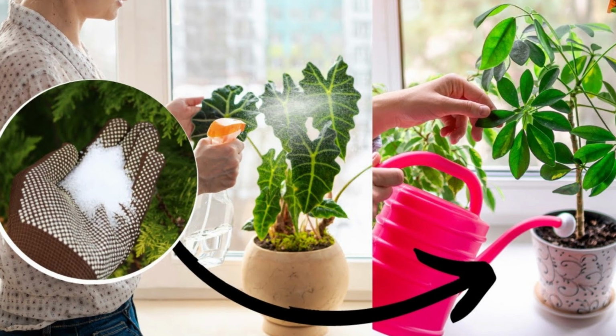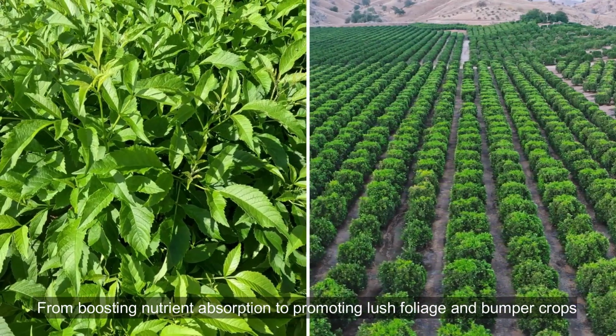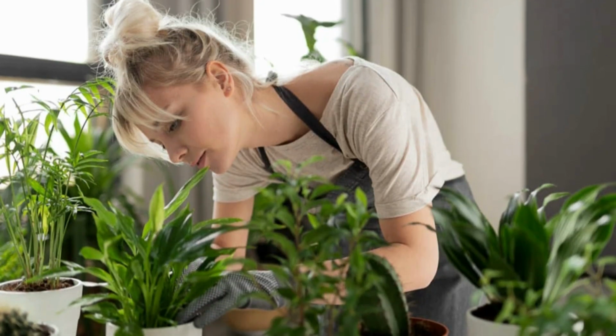So there you have it, the wonders of Epsom salt on plants. From boosting nutrient absorption to promoting lush foliage and bumper crops, Epsom salt has so much to offer your garden. Give it a try and prepare to be amazed by the results.